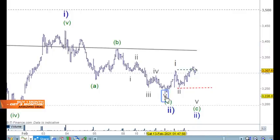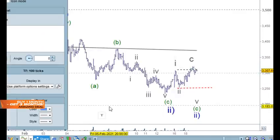The fact that this here too, when we look at it, it can just be three waves, an A and a B and a C wave here. So that's possible for that to be some sort of corrective rally at that point as well. That's where the risk is here.